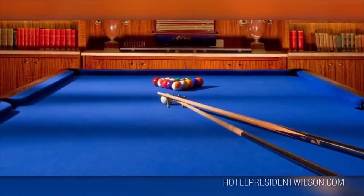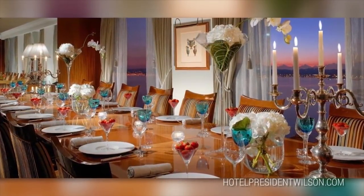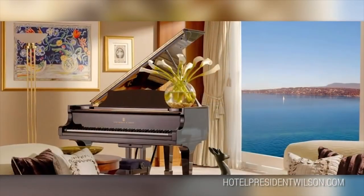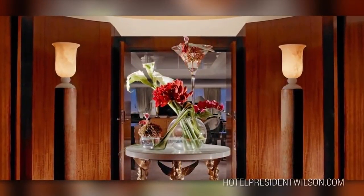Guests will enjoy 12 bedrooms, 12 bathrooms, a wraparound terrace with views of Lake Geneva and various mountains you may consider buying. And of course, the suite has your usual staff you'd expect in this price range: a no-holds-barred butler, a chef, an assistant, and the Pope.